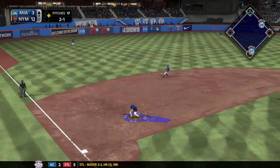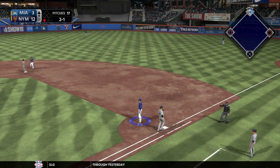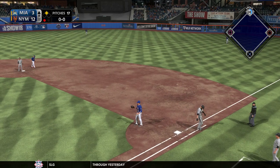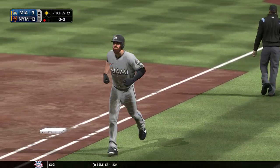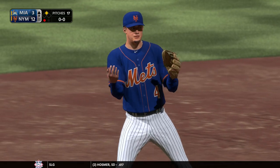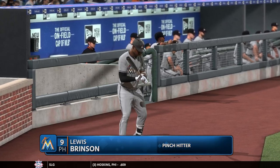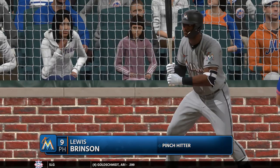A ground ball to third, and they could get two. I wasn't going to bother trying to get two there. I don't think I was going to get it. We'll snag one. It's all right. How about it? The pitcher, Severino. Lewis Brinson will get a chance with a runner in scoring position here as he'll pinch hit now with one away.